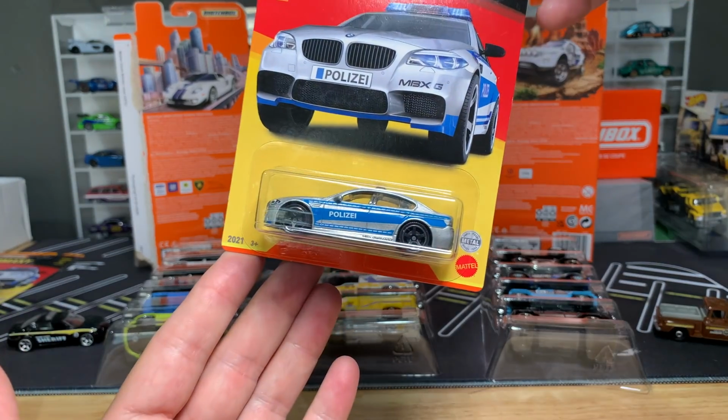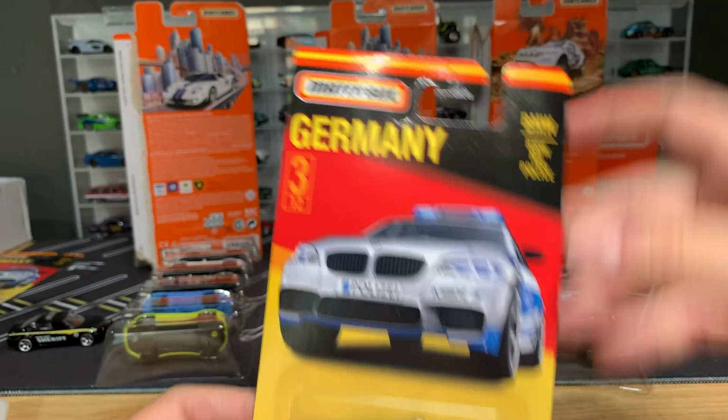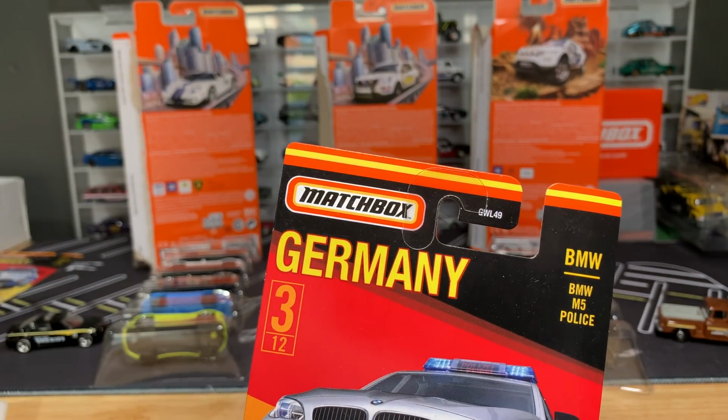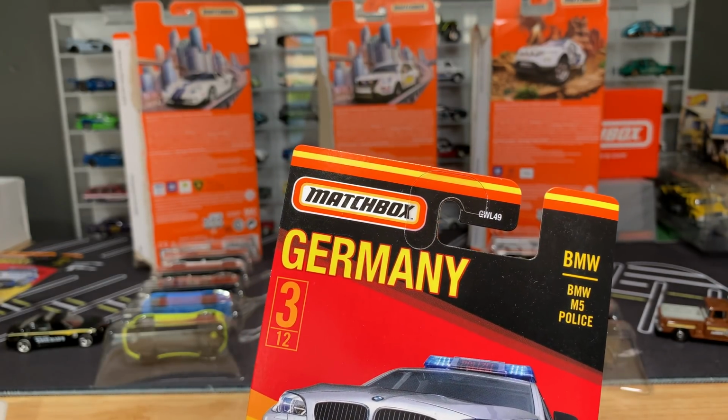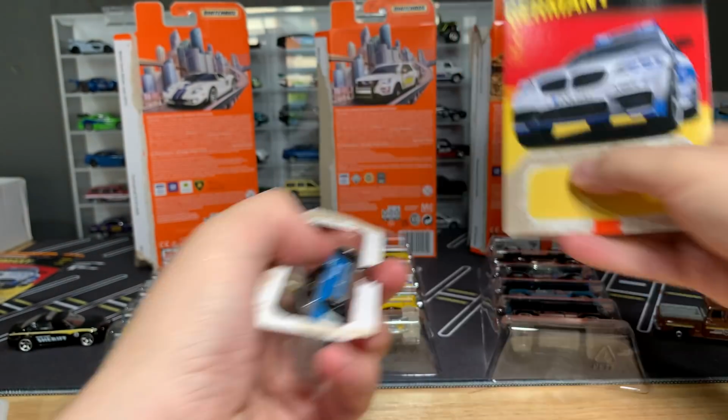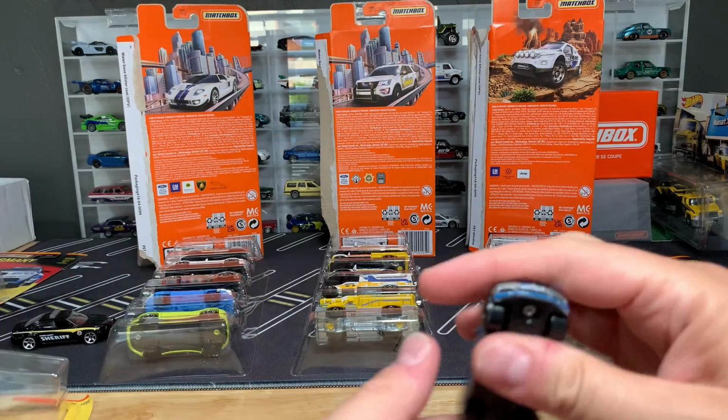Speaking of police cars, let's just open this one and show it off real quickly. It is from the Germany set. I had something sent over to me by my friend Dirk at Moy Shop. He's a partner of mine. He sent one over to me, and I figured, why not just open it now? I definitely want to get it into the collection.